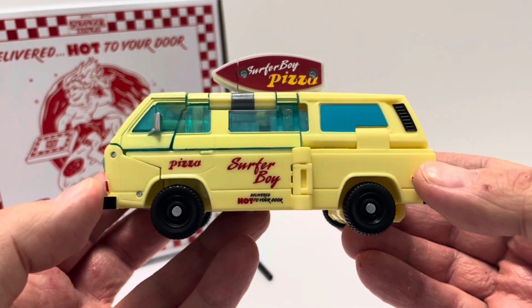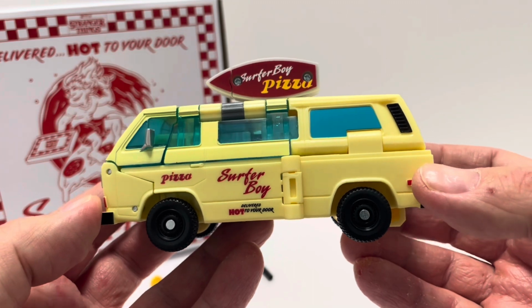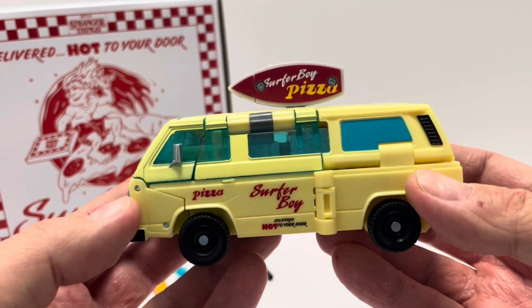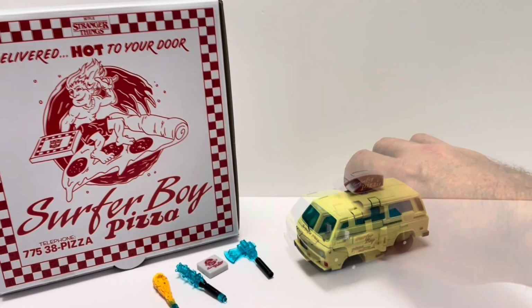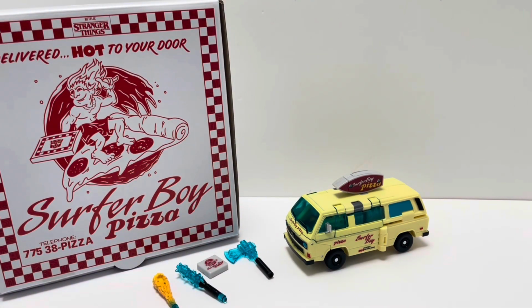I guess they originally had a different van, and then it wasn't suitable for filming and stuff, so they changed to the Volkswagen, is what I read on the Stranger Things wiki page. So anyway, let's pause and get into some vehicle mode comparisons.